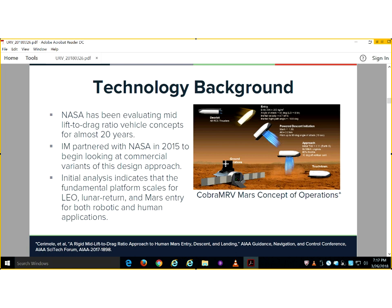This is an excerpt from a paper by Chris Saramelli about the Cobra Mars reentry vehicle, which shows a shape very similar to what we are using in the URV for a Mars entry.